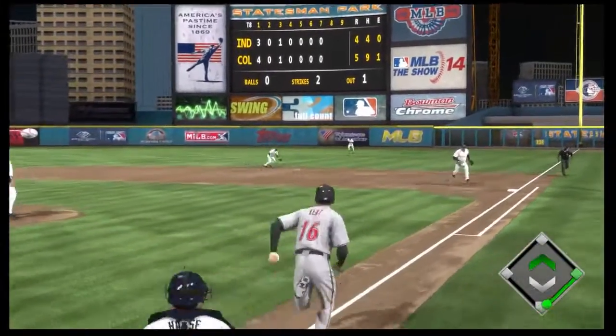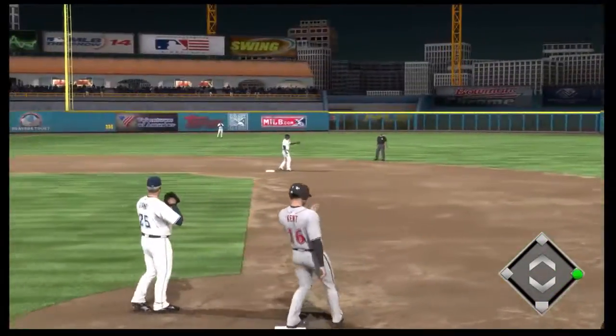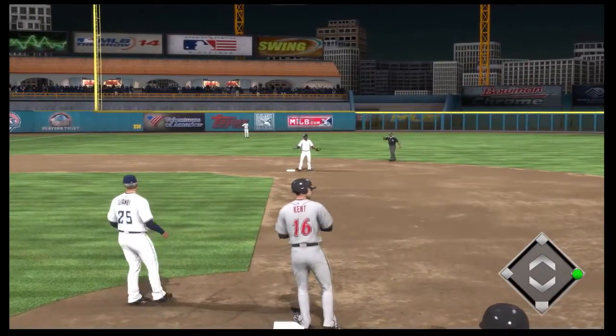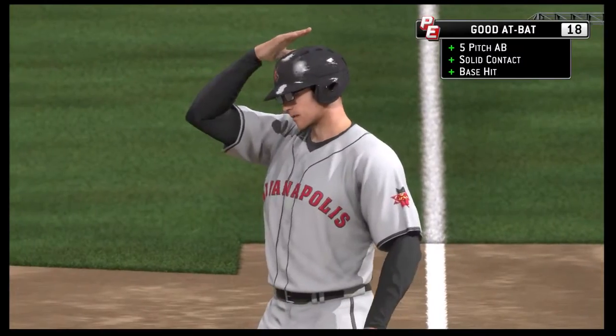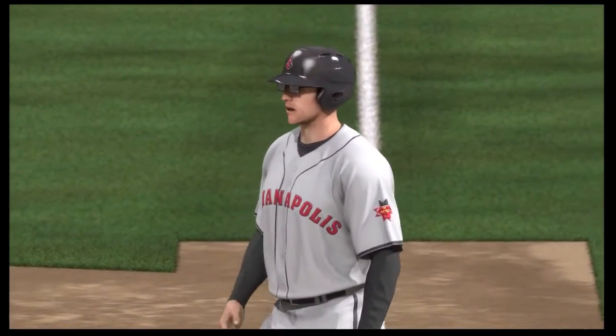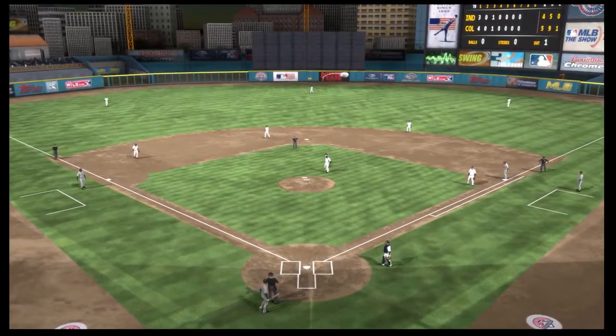Now a swing and a sharp ground ball toward the hole. And that is through into right field for a one-out single. And at this point, I don't think you could expect anything less than a two-hit ball game from this guy. I mean, he's been as hot as anybody lately, and he comes through again here.